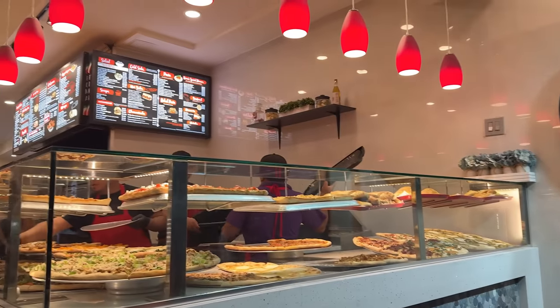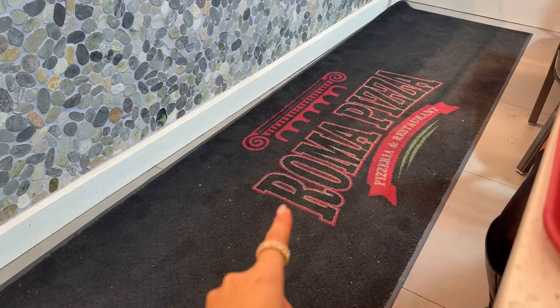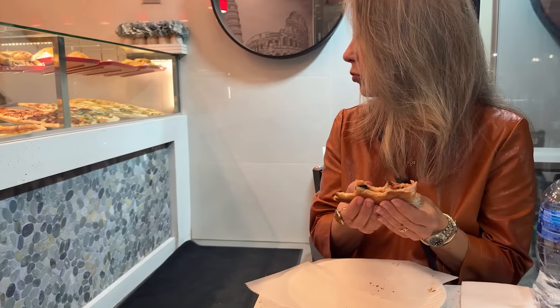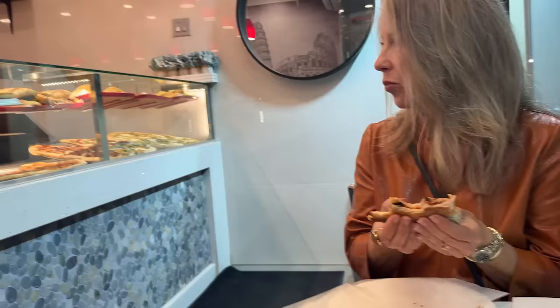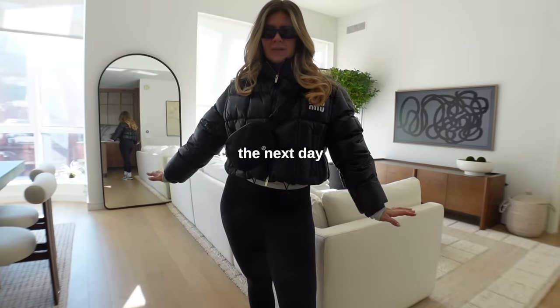Dinner and a show, a little pizza after the show. Very happy. Guys, this place, Roma Pizza, we just stumbled in. That was a great slice of pizza in New York. Like, it's up there in the rankings. It's good.